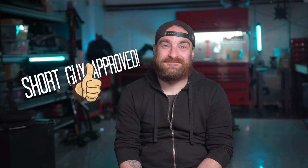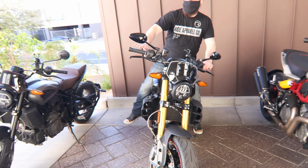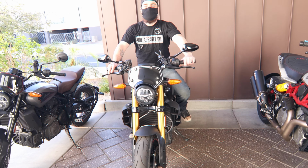This bike is officially Bo-sized. That's a point I want to make. I have a 30-inch inseam. It's a respectable 30 inches.